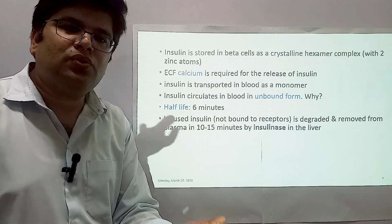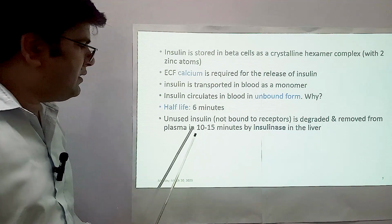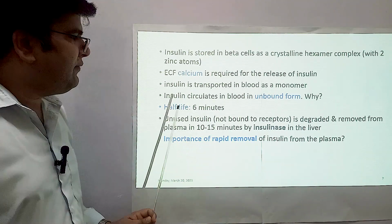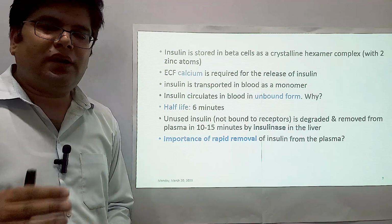Half-life of insulin is just 6 minutes, and insulin which is not bound to its receptors, for example on adipose tissue and muscle tissues, will be removed from our blood within 10 to 15 minutes by the enzyme insulinase in the liver. So as compared to lipid soluble hormones, the half-life of water soluble hormones like insulin is very short, and they are cleared from blood very quickly.